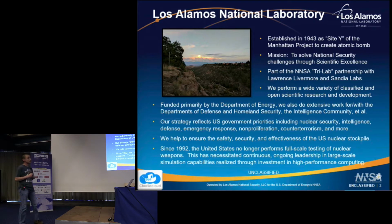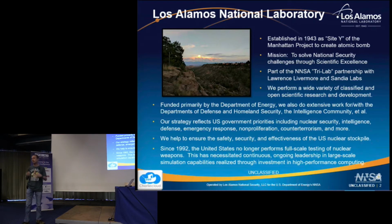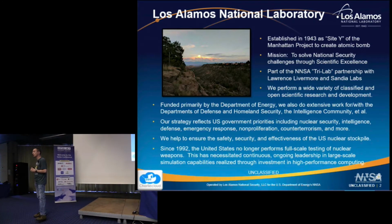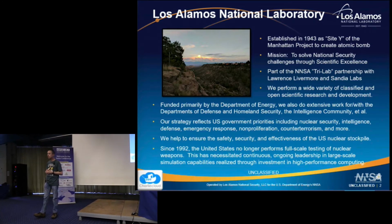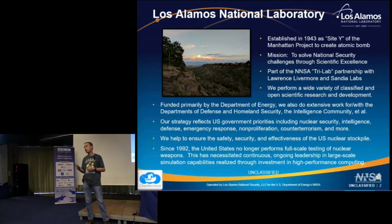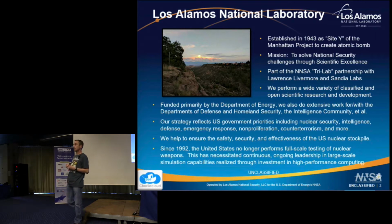Back in 1992, the powers that be decided that maybe blowing up nuclear weapons wasn't such a good idea. And so ever since then, we have been required to limit ourselves only to what we can simulate on computers. The upside of this is that we then need to make sure that we have very large, very fast computers with which to do these simulations.